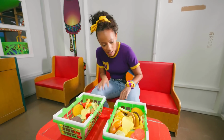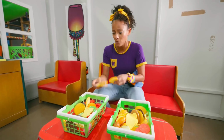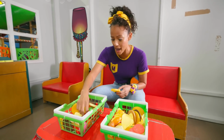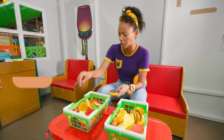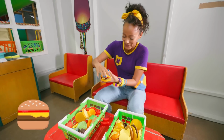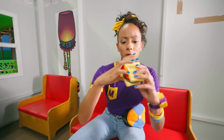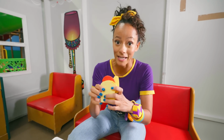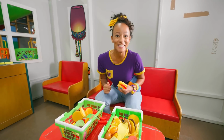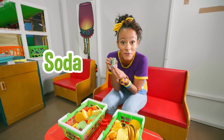Okay, let's see. What do we have? What do we have in this basket? We have bread. We have burgers. We have cheese. And we have tomatoes, please. Let's stack it. Let's stack it. Come on, we're gonna snack it. Check it out. Burger, cheese, tomato. Ooh, it's gonna be messy, but it's gonna be yummy. Tasty. What else is in here? Oh, a really tiny soda. Oh.